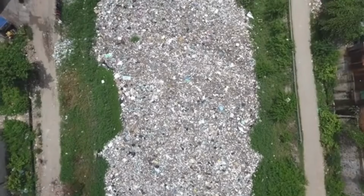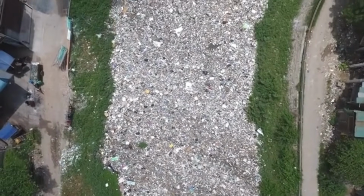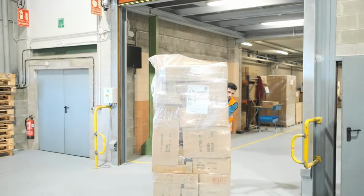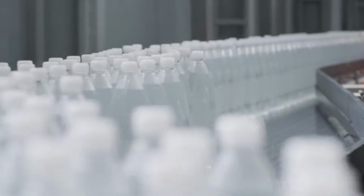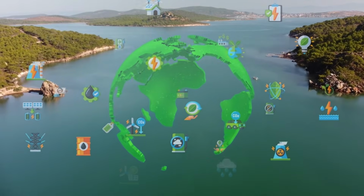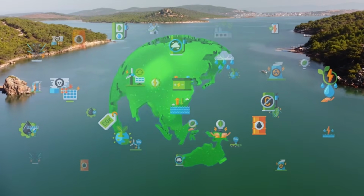Less than 30% of plastic bottles in the U.S. are recycled. The rest become permanent waste. The production of 1 ton of PET plastic releases approximately 3 tons of CO2. Globally, over 500 billion plastic bottles are produced every year. The carbon footprint of the bottled water industry is measured in hundreds of millions of tons of CO2 annually.